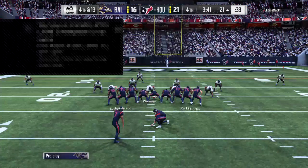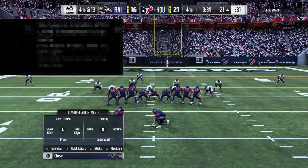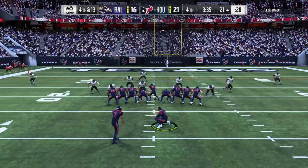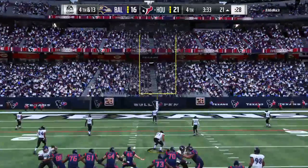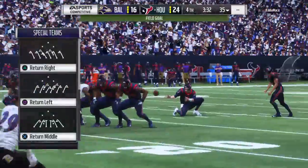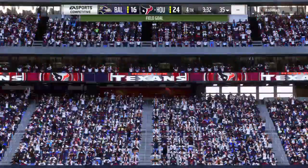So on 4th down, out trots the kicker in a big spot here. On the left hash mark, this a 38-yard attempt. The kick by Fairbairn is good. And that'll push the lead up to 8.